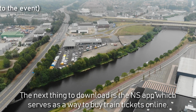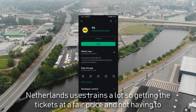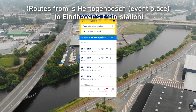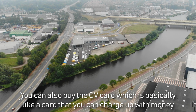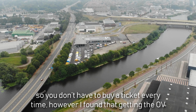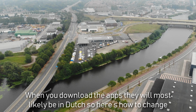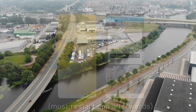The next thing to download is the NS app, which serves as a way to buy train tickets online. Netherlands uses trains a lot, so getting the tickets at a fair price and not having to deal with the terminals is really nice. You can also buy the OV card, which is basically like a card that you can charge up with money, so you don't have to buy a ticket every time. However, I found that getting the OV card wasn't so easy, and I ended up opting for the NS app, which worked perfectly. When you download the apps, they will most likely be in Dutch, so here's how to change them to English.